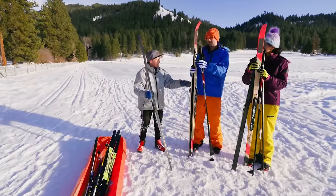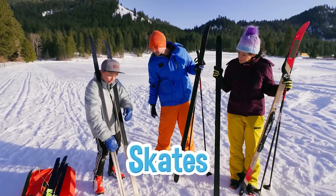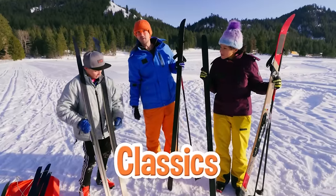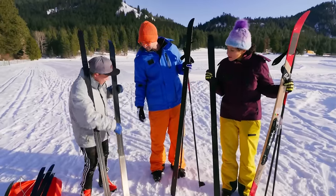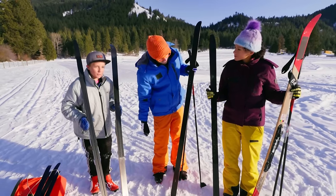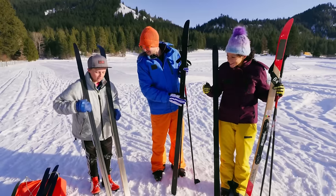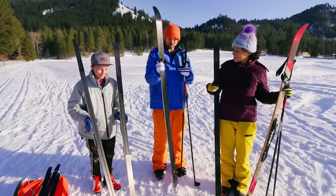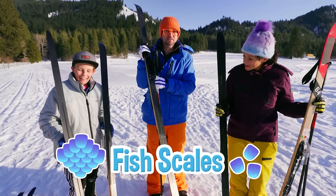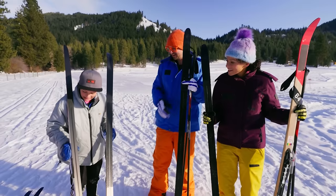Let's see. Okay, here you go. Well, with skates, the bottom is smooth. See? Oh, okay. And with the classics, a little bit of the bottom is rough. Feel that? Yeah. So that's where you get your kick in classic. And in skate, that's where you want glide. Gotcha. So classics have these fish scale looking things that grip the snow so you can push off. Cool.